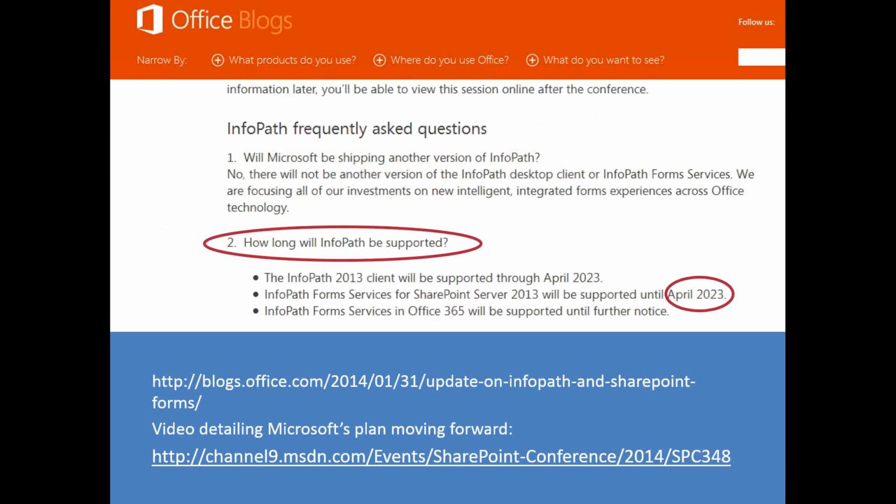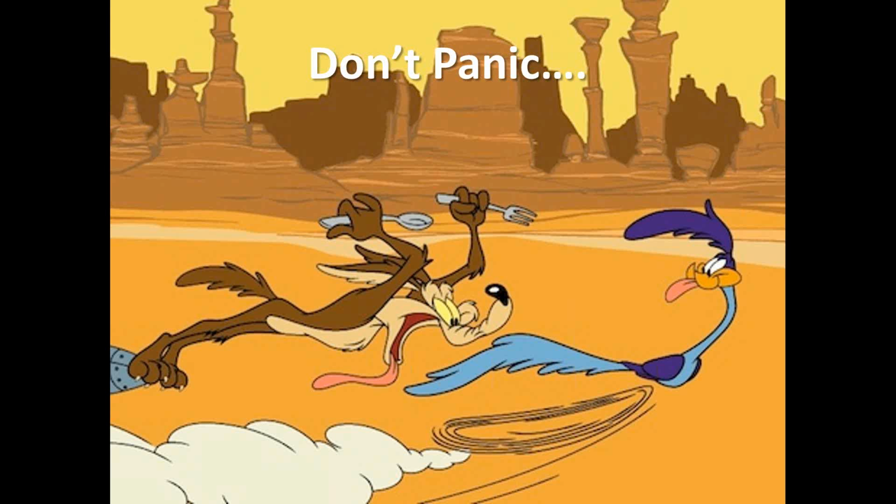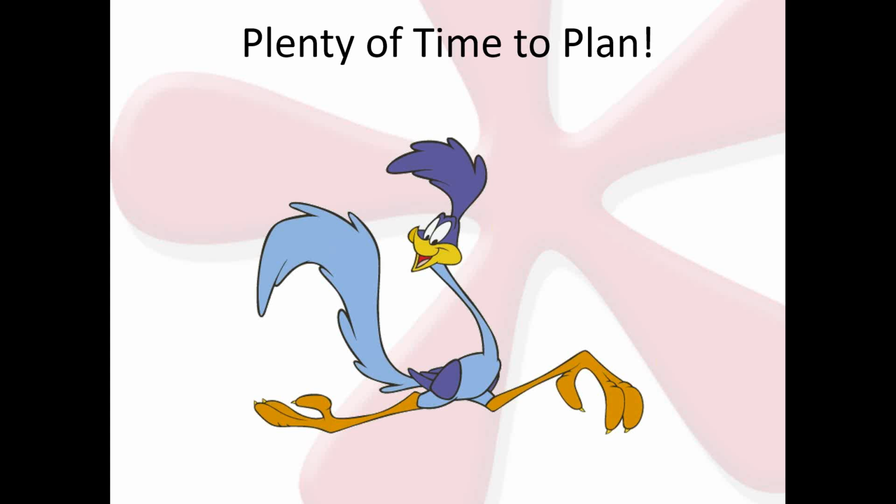As all of you know, we've been talking a lot about this announcement. How long will InfoPath be supported? Until April 2023, and at this point we're still seeing that information from Microsoft that says migration planning may be in the works here. So they don't have a clear roadmap for us yet. That's fine. I think it's great that we're all starting to think about what our options are and how we want to move forward. In other words, don't panic. There's a lot of time left to plan.